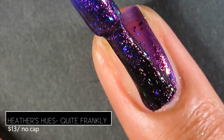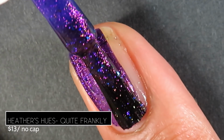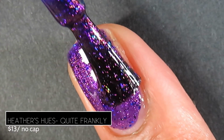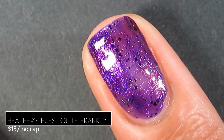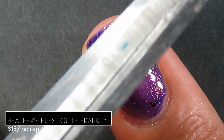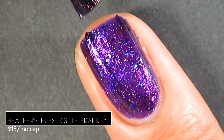On application, this one was so smooth and satisfying to apply. You can see that here. It just self-levels beautifully, and we can already see so much magnetic pigment in there, as well as all of those gorgeous multi-chrome flakies. I added the magnet, held it for 30 seconds, and this was the result.